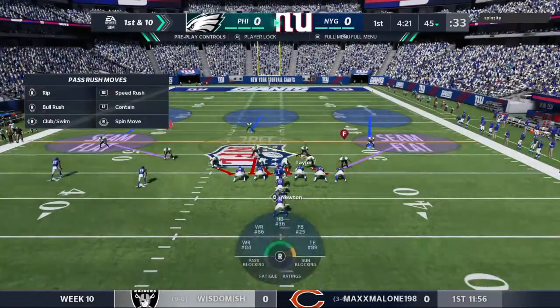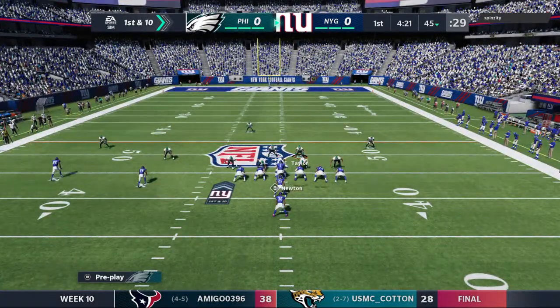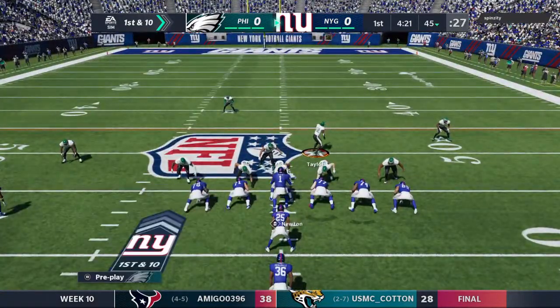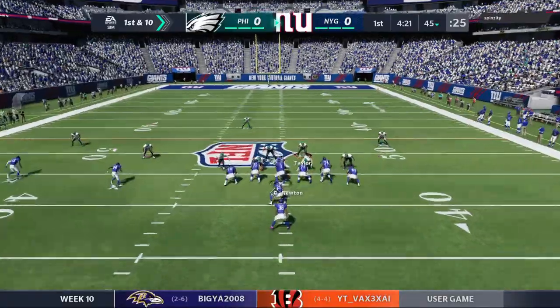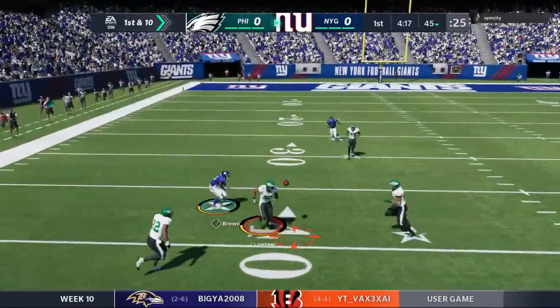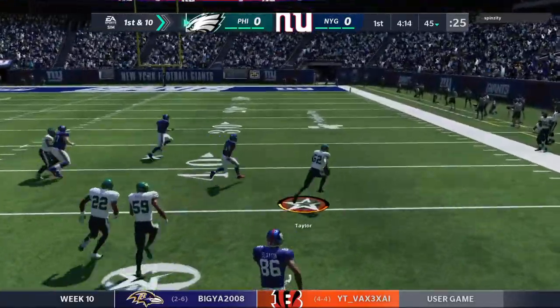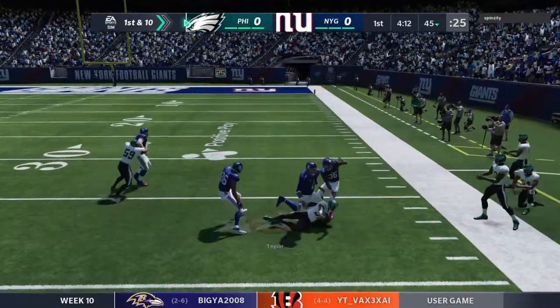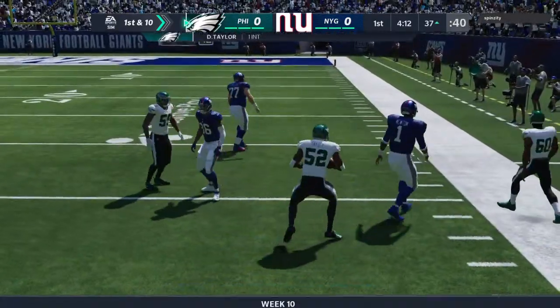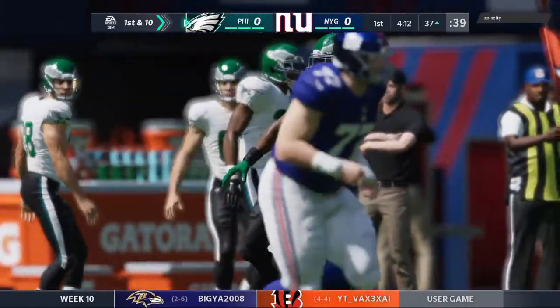Good starting field position for the New York Giants here as they come up first and 10 at the 45. Back to throw, Newton. Oh, the ball batted in the air, and now it's intercepted. Picked off at the 39. And they finally put it into this return, but not before he's all the way down to the 37.